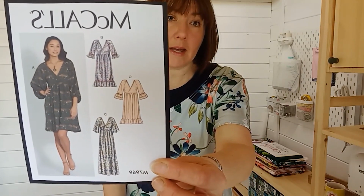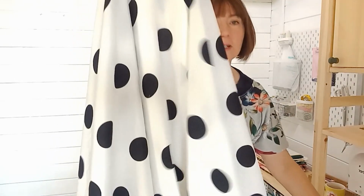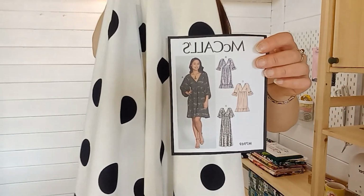Lots of people have made this, so if you want to see the effects of this pattern, take a look at our Minerva makers. There's so much inspiration from McCall's 7969, and I think it would look fabulous in this large polka dot print.